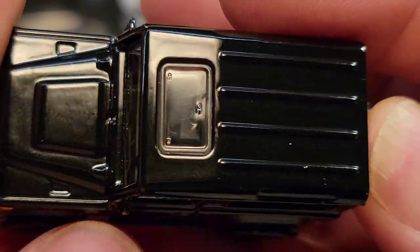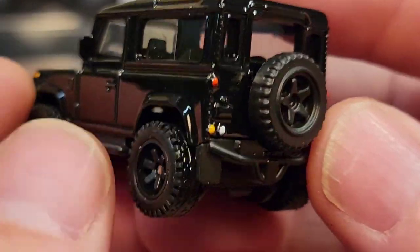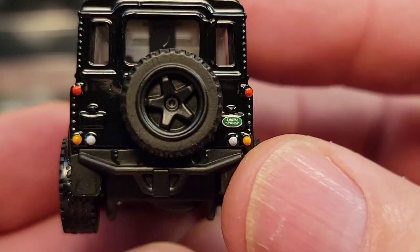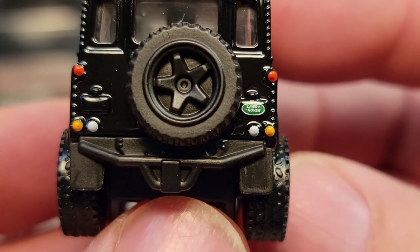Yep, it's got the sunroof on there. So really kind of cool there. I love the ribs up there. And then we get to the back here. And yeah, so here is the example of the regular mainline tire that usually is just plastic. But look, they got a badge in the back, Land Rover.